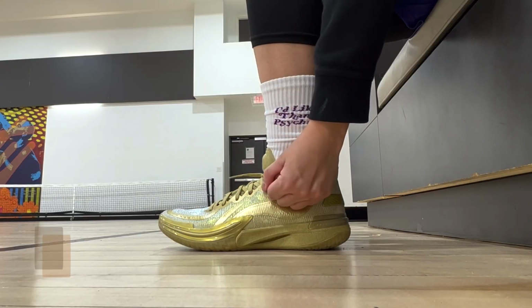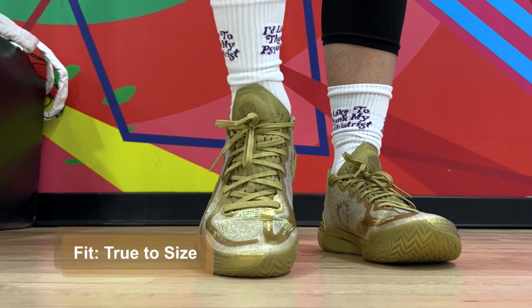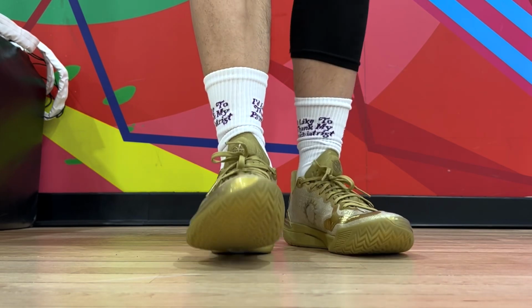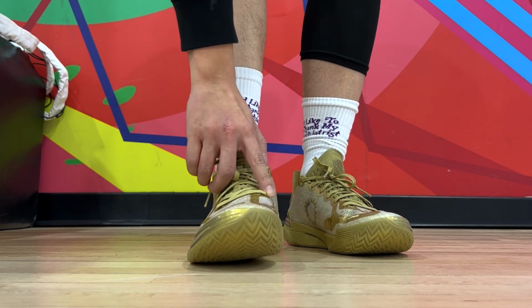Traction and cushion. Fit is true to size. Width runs on the narrower end. It's not a spacious fit, but length is pretty much right on. Medium or narrow feet, you're good to go. Those with really wide feet, I would strongly recommend that you pass on this shoe. If you spend almost $300 for a shoe that you can't even fit inside, that's the worst I can imagine.